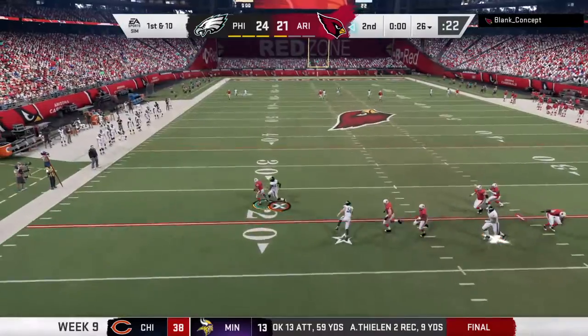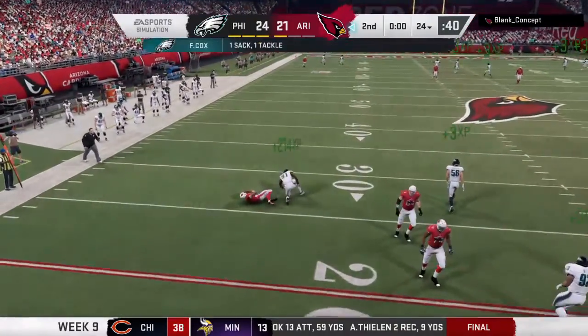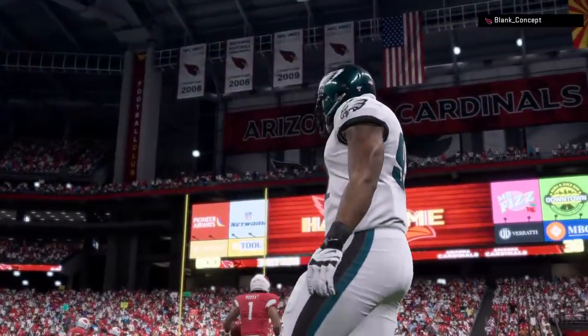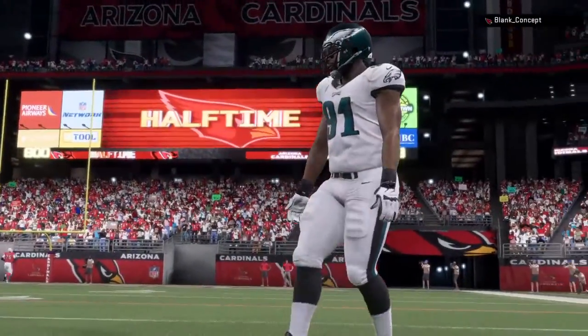Yeah, and I think a lot of people look at it. And he's going to go down. Couldn't get a throw off with the pressure. Maybe that was for the best, as that brings us to the end of this first half of play.